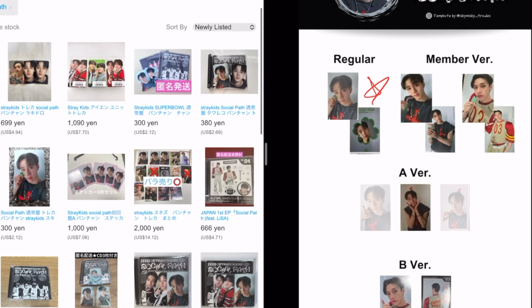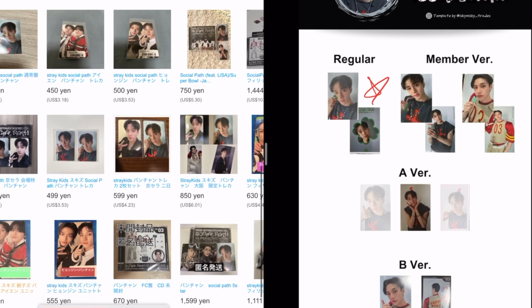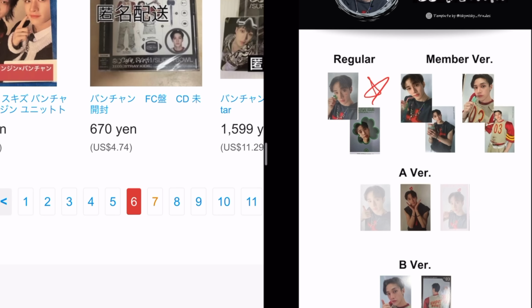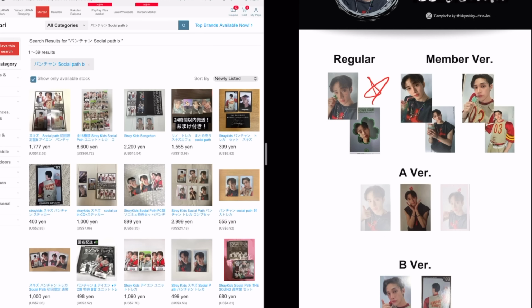I wish I knew the Japanese word for member version. That might be something I have to look into because I think it would be really nice to have that kind of shortcut. Maybe let's do what we did with Kal earlier and type in Social Path B and see if we can find Chan's Social Path B cards together. All right, let's see if we can find Chan's B cards together.